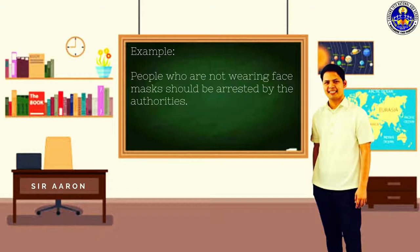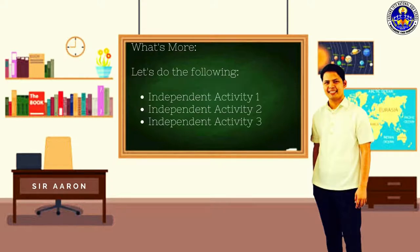And that's how we identify the tone, mood, technique, and purpose of the author. I hope you were able to jot down all these important details because we will be needing this for our next steps. And now, let us enjoy while we explore the following activities. We have Independent Activity 1, Independent Activity 2, and Independent Activity 3.